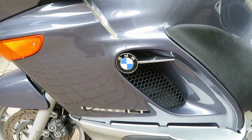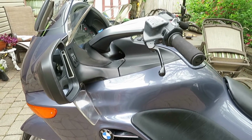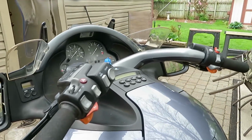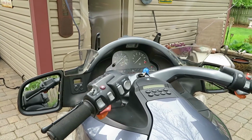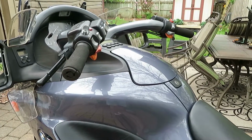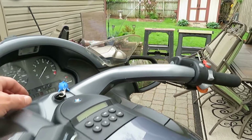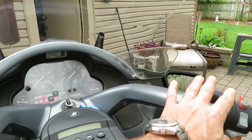The color, for those of you who are unfamiliar with their color, is called Basalt Gray or Basalt Grau. And this is the Icon model because it has painted out trim. Here, I'll start up the motorcycle. You can hear it running. All the noises are very normal.